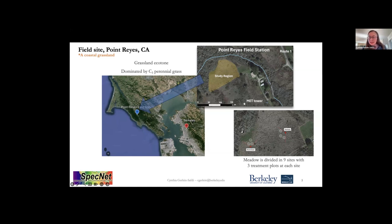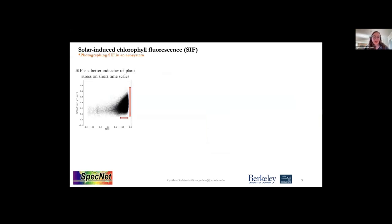Now, the thing to understand is that there's actually a river here and an elevation gradient along this line that I'm making with my cursor, meaning that the upslope is much drier than the downslope, and we're seeing quite a bit of difference in vegetation types in these 2 parts. And each of those circles shows you the 3 different treatments: control, 3 degrees C, and 6 degrees C. A lot of our colleagues are looking at the biogeochemistry of the soils, and we are in charge of looking at the vegetation. We've chosen to look at SIF because it's such a better indicator of plant stress over short timescales, especially in an environment where we expect a big shift in water content of the soils as well as nitrogen availability.